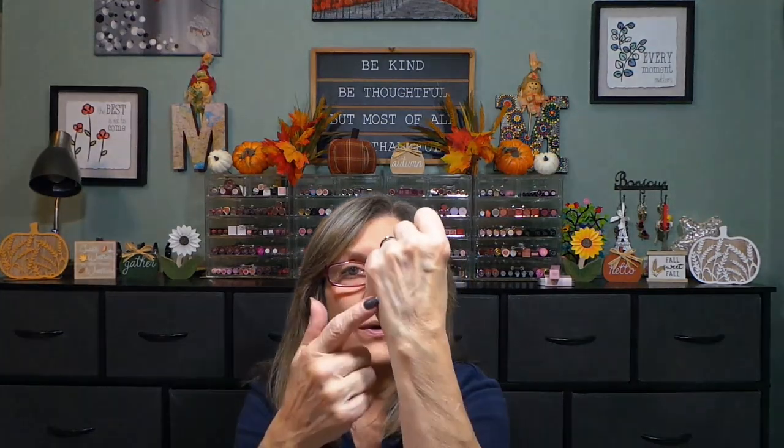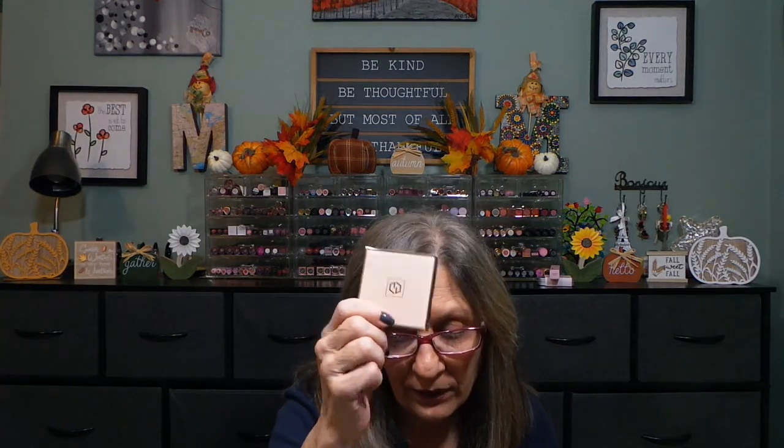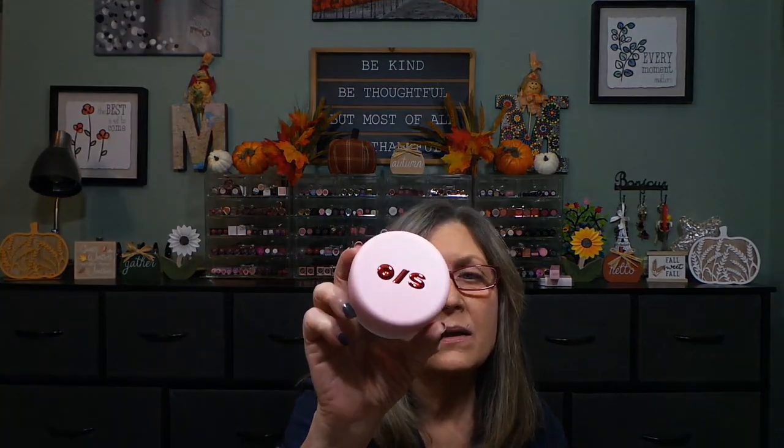This stuff is so nice right here. And it just goes on flawlessly. And if you have any little oil spots in your T-zone, just go over, I put it right here. And it just makes everything smooth again, like it was when you did it that morning. This is not cheap, the Jouer powder, but that's one of my favorites. My other one for powder, like an all-over face powder, is from One Size. This is translucent. I do love this the most.